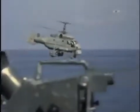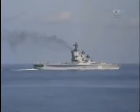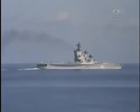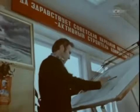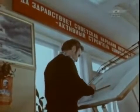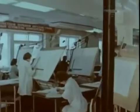Ka-25 was good at discovering submarines, but the potential enemy developed new submarines with greater diving depth and lesser noise level. A qualitatively new helicopter equipment was required to hunt and destroy them, and helicopters were supposed to cover a wider patrol area. In 1970, the Kamov Design Bureau received an order for a new anti-submarine helicopter. Since it was supposed to be deck-based, its dimensions had to be no bigger than those of its predecessor.